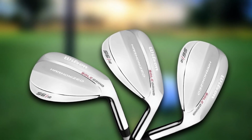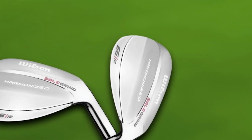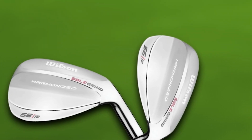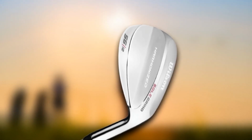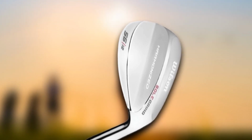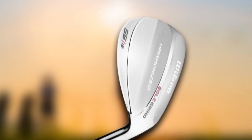This wedge is offered in a sand wedge, lob wedge, and a gap wedge. You will not get too many choices here, but sometimes for the high handicapper, that can be a good thing. What you will get is a forgiving large club face wedge with a low center of gravity and easy to hit loft angle. If you ever struggle with getting the ball up in the air, this is a great option to consider.